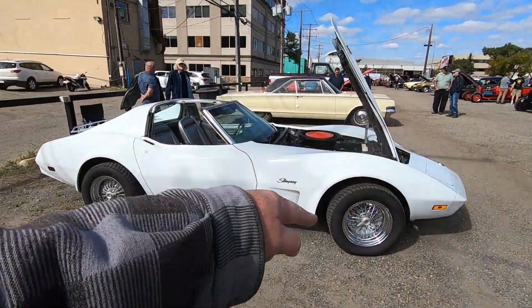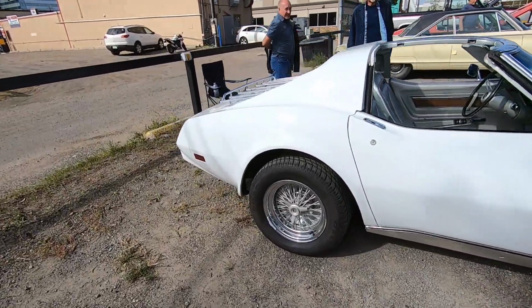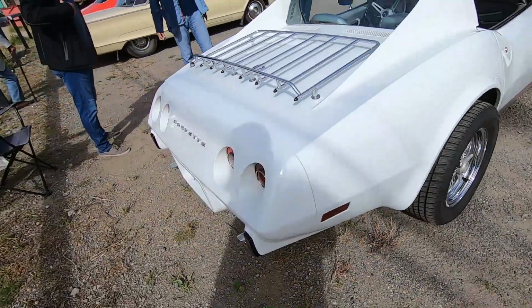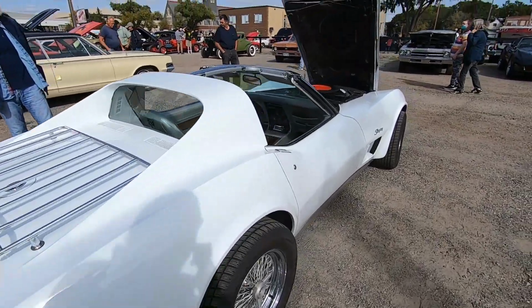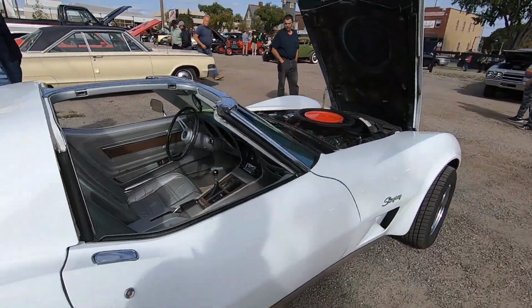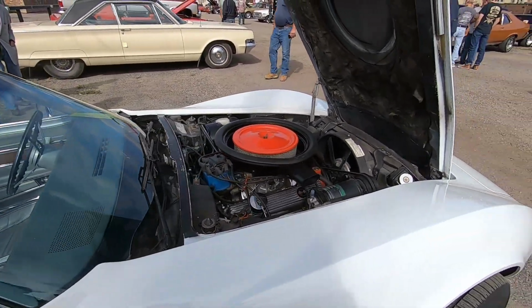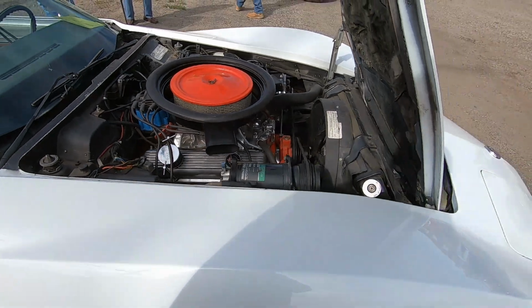Ooh, another nice Corvette. Silver and white. Beautiful paint job. Which year is it? 75. Nice.